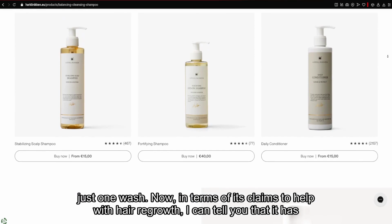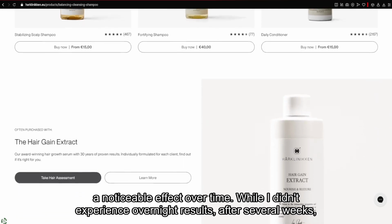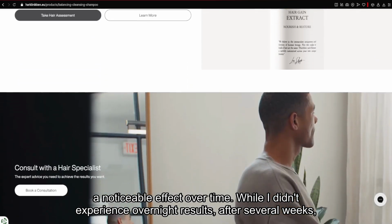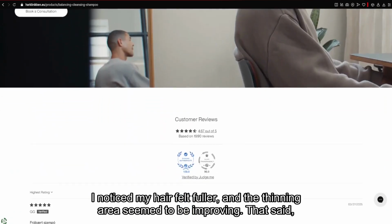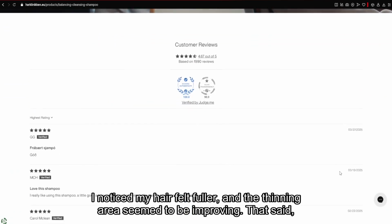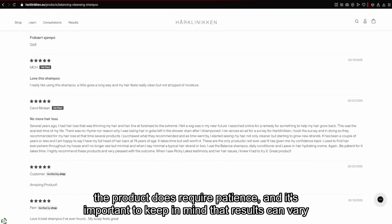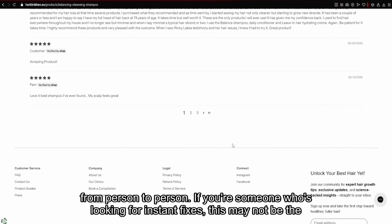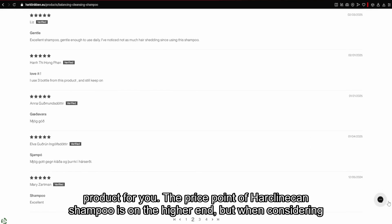Now, in terms of its claims to help with hair regrowth, I can tell you that it has a noticeable effect over time. While I didn't experience overnight results, after several weeks, I noticed my hair felt fuller, and the thinning area seemed to be improving. That said, the product does require patience, and it's important to keep in mind that results can vary from person to person. If you're someone who's looking for instant fixes, this may not be the product for you.